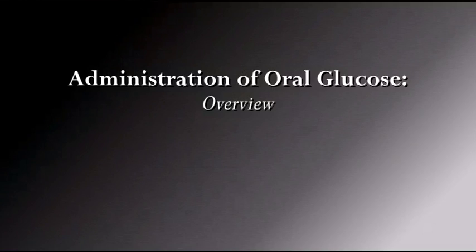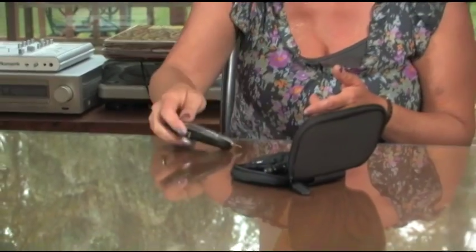Oral glucose is indicated for patients with a history of diabetes who present with an altered mental status but are not unconscious. Other signs of hypoglycemia include agitation and pale, sweaty skin. Glucose can reverse a diabetic patient's potentially life-threatening hypoglycemia, or low blood sugar condition.